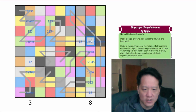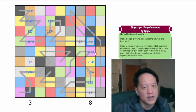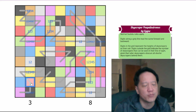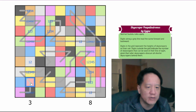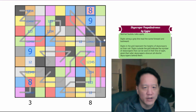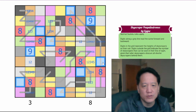So if 8 is here, that means it sees 1, 2, 3, 4, 5, 6, and 7 at most, because it sees a 9 behind. So that's not possible. So 8 and 9 have to be in red and blue. If 9 is in red, the problem is that it would only see 2 skyscrapers in column 2. So red has to be 8, blue has to be 9. So blue is 9, 8 is red. So that means all the reds are 8, all the blues are 9.